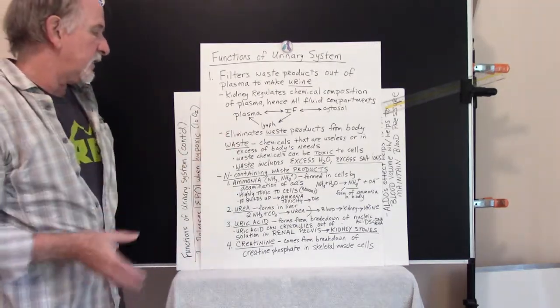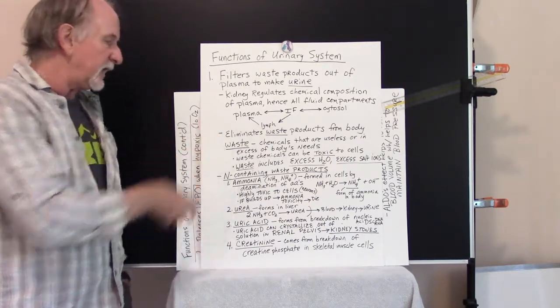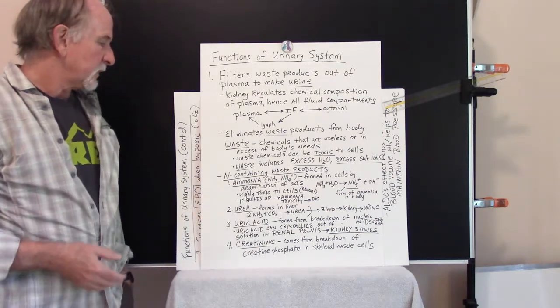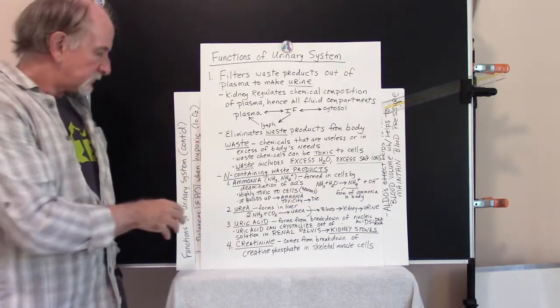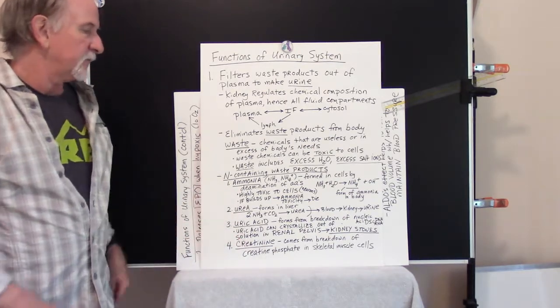Waste also includes these nitrogen waste products, or nitrogen-containing waste products. We've mentioned them before, but I'm going to run down through them again. So: ammonia, urea, uric acid, and creatinine.